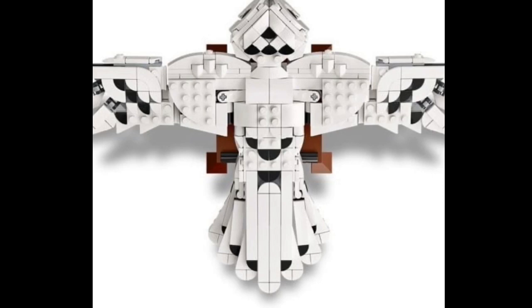Anyways, this will be an instant day one pickup for me. I might even try to get the set early because if you guys didn't know, they're going to be released in June everywhere else across the world.